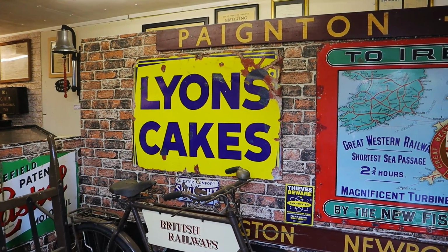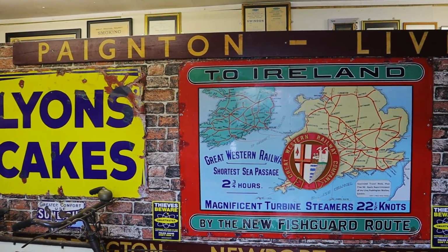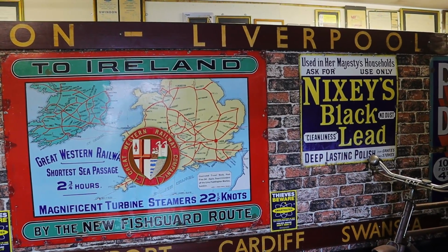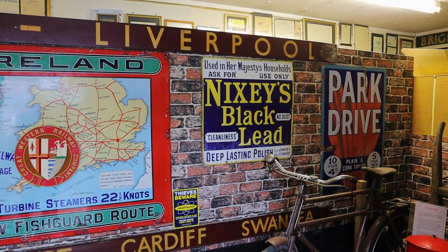Lion's Cake seems to be a theme here, doesn't it? We got Paignton to Liverpool. I think you would struggle to get a through train between those two places today. An animal sign there promoting connections to Ireland as well via the Fishguard route.